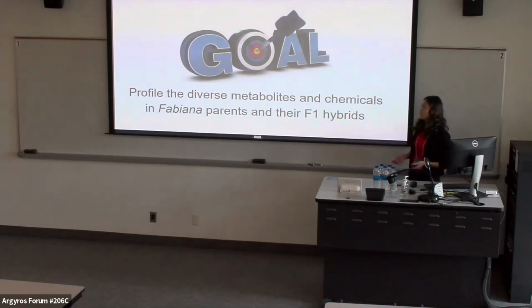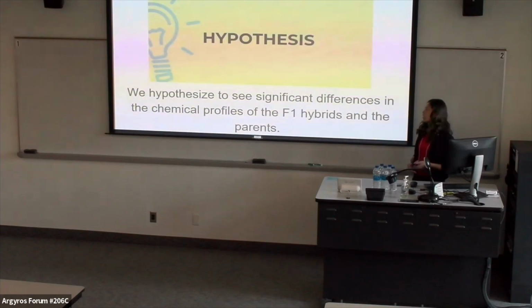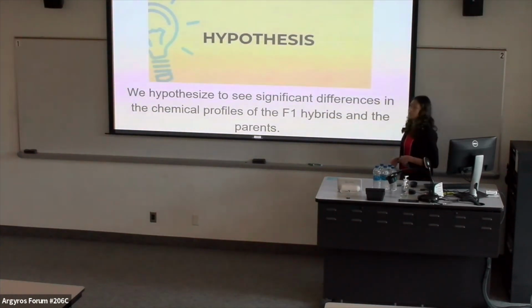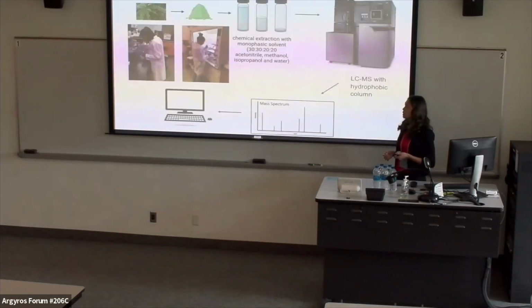So our goal here is to profile the diverse metabolites and chemicals present in the Fabiana parents and their F1 hybrids, and we hypothesize to see significant differences in these chemical profiles between the hybrids and the parents. In order to do this, we collected those needle-like leaves from 3 imbricata and 3 Fabiana viscosa plants, and we refer to these as biological replicates. We also collected the leaves from 11 F1 hybrids.